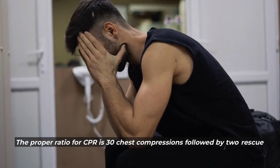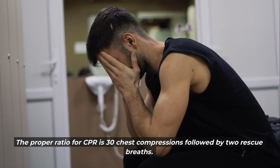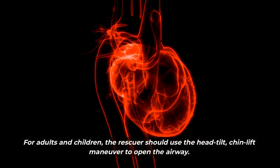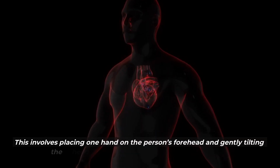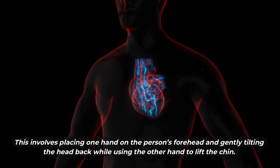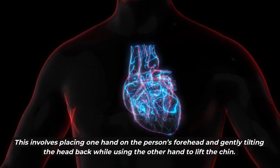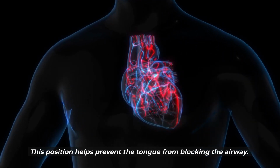The proper ratio for CPR is 30 chest compressions followed by 2 rescue breaths. For adults and children, the rescuer should use the head tilt, chin lift maneuver to open the airway. This involves placing one hand on the person's forehead and gently tilting the head back while using the other hand to lift the chin. This position helps prevent the tongue from blocking the airway.